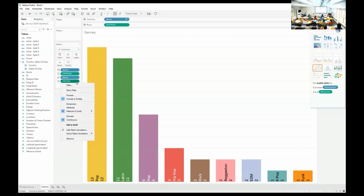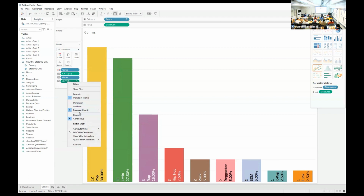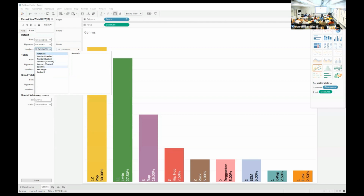But here's the fun part. If I click on that little down caret again and go to quick table calculation, I can ask Tableau to tell me the percent of the total. Okay. And then maybe I want to do some customization. So I don't love having multiple decimal points in a percentage. So I can click on format and go to numbers and tell it I only want 1, or I want 0, or I want 5, right? Whatever you want. But again, you want to choose something that is visually appealing and visually useful.